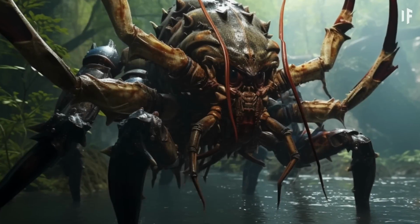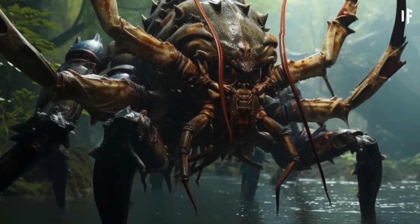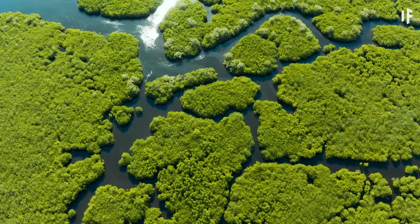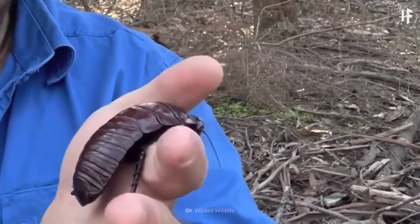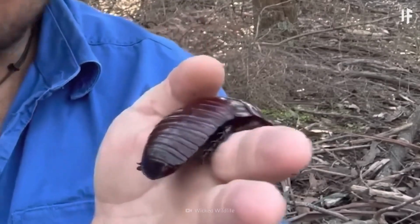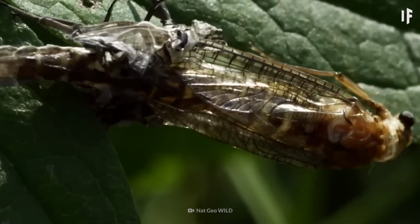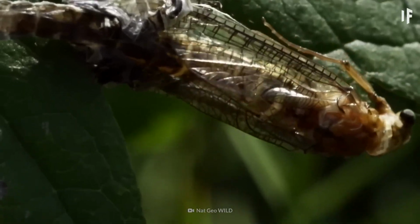Another creepy-looking insect was the Pulmonoscorpius. This was a giant scorpion that mostly roamed the swampier areas of Earth. They could grow 70 centimeters long. There were also giant cockroaches that grew to 10 centimeters and mayflies with 45-centimeter wingspans.